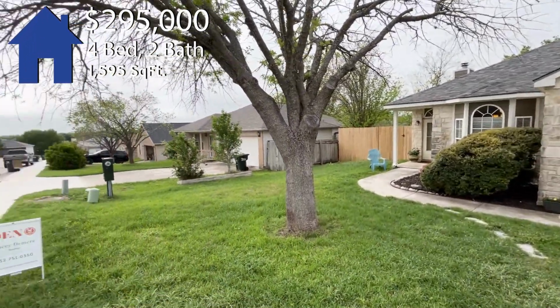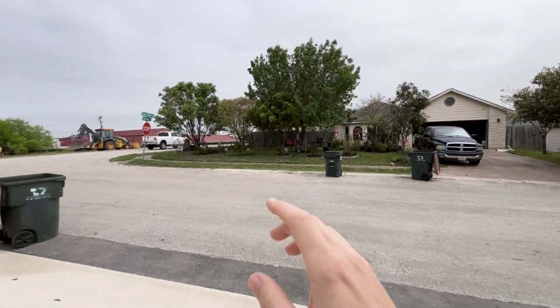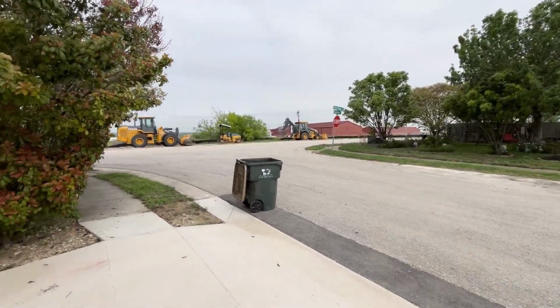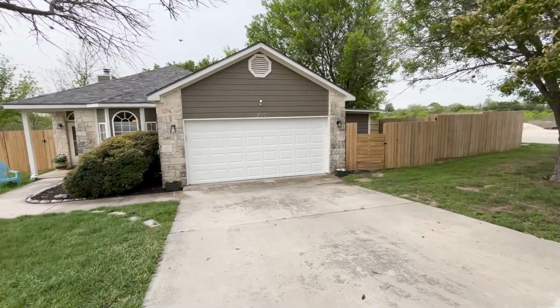So the first house we're checking out in our tour today is listed at $295,000. This is a 4-bedroom, 2-bathroom, 1,595 square foot home. We are in Hills of Hayes subdivision, which is southeast San Marcos. And just so you can get a sense of where we are, this is actually a corner lot. And right there is De Zavala Elementary School, so walking distance from the elementary school. And like you can see, we're on the corner lot here.